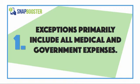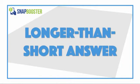Today we are going to answer the question of what receipts are never accepted at SnapBOOSTER. For a short answer, we accept all receipts from brick and mortar retailers that sell a product or a service, but there are a few exceptions to that rule. Mainly all medical expenses and government expenses are not qualified. So for more specific examples, just go ahead and keep listening for our longer than short answer.